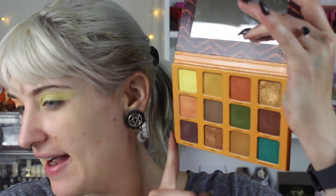I'm gonna try to not blow off the kick up in my palette. I just want you guys to be able to see at the end how much kick up there is, because it's very Menagerie kick up, if you know what I mean. So I'm gonna take these off, I'll show you if there's any staining, and then we'll come back for some more. All right, I'm back.